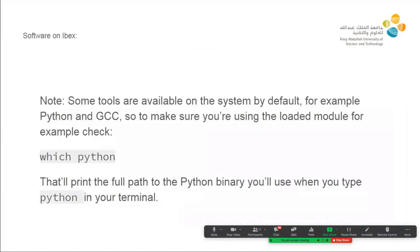Please note that some tools are already available on the system by default, like Python and GCC. So to make sure that you're using the loaded module, not the system's one, check, for example, which python. That will print the full path to the Python binary that you'll be using when you type python in your terminal.